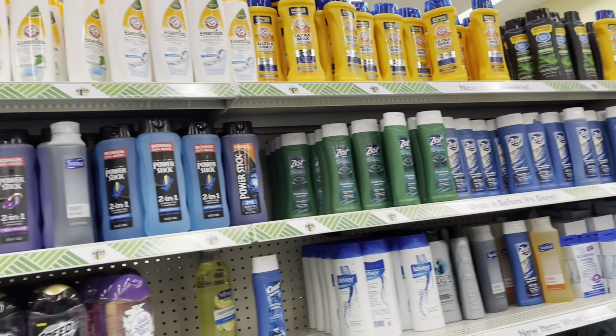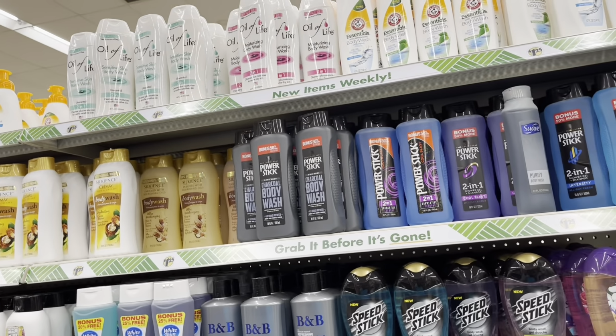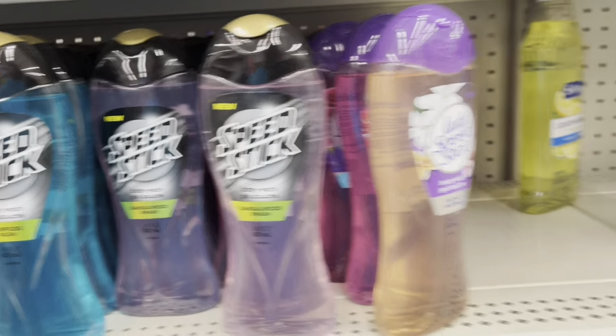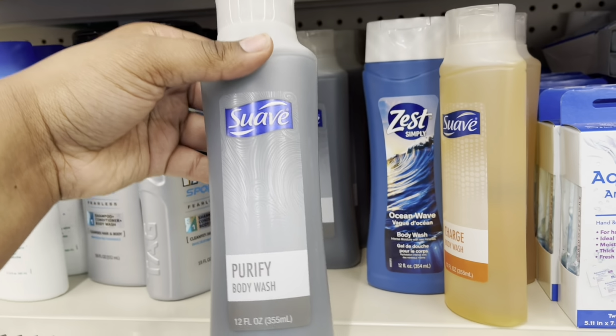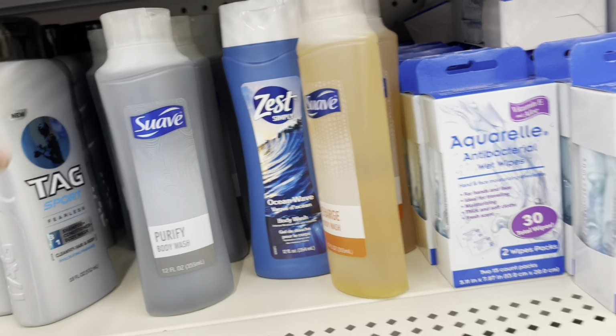I was actually hoping that they had something really good. Like, this Speed Stick isn't new. I already showed you guys that. Oh, have I showed you guys the Suave Purified Body Wash? I've seen these in the store, but I'm just wondering if I've ever showed y'all that.